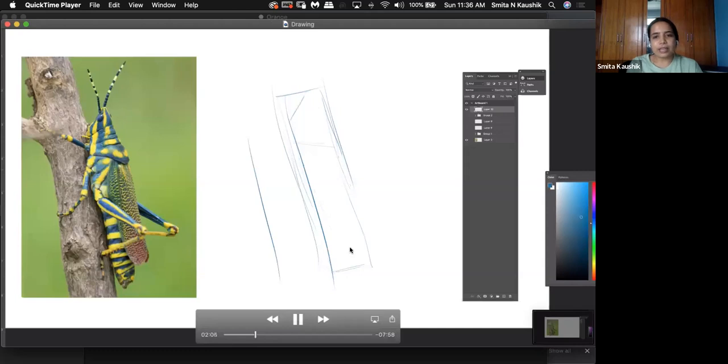So I'm just sketching out the proportions. This is the head. The thorax would be somewhere here, and the abdomen of this grasshopper is slightly bent. This is what I've drawn. I've drawn a rough wing. I've drawn in the antennae. I'm marking out the head. I'm looking at the angles.